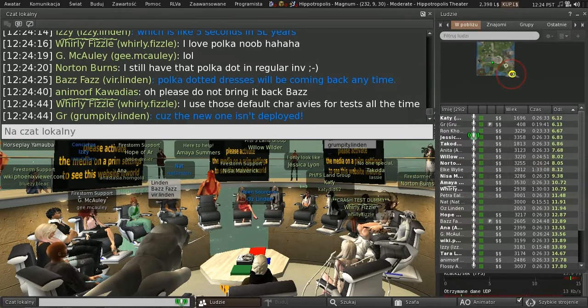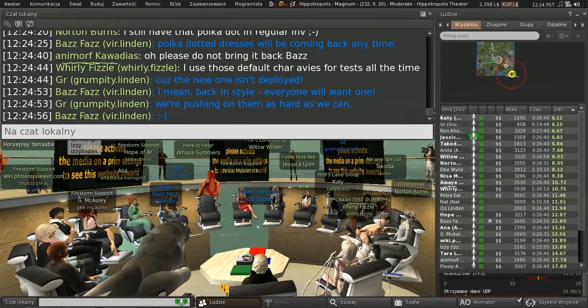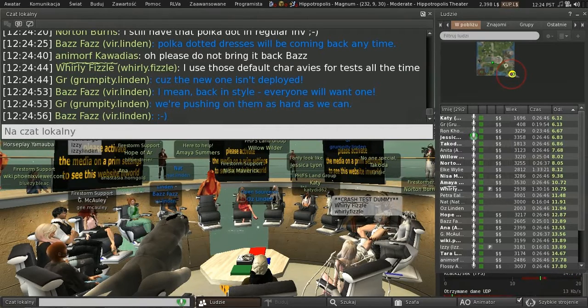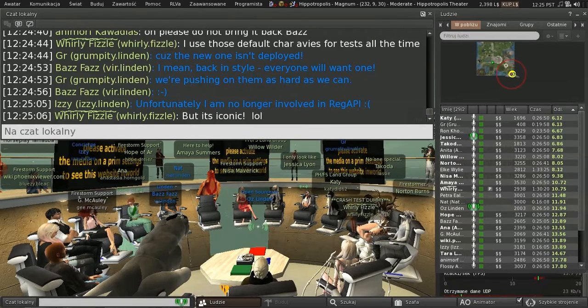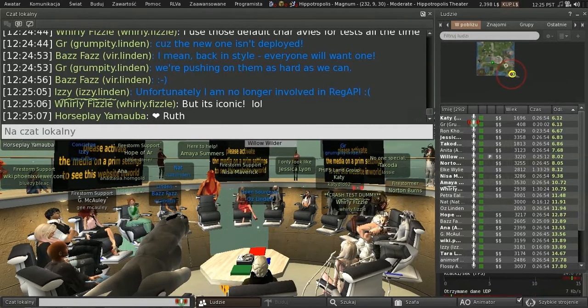Can't you just overwrite that avatar with one of the nice ones? That's their first experience coming into Second Life, you know, Ruth. I would quit. The horrible Polka dot girl next door is not Ruth. Well, it may as well be.